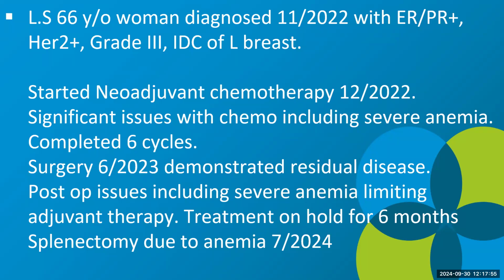So we had wanted to put her on more aggressive HER2 directed therapy in the adjuvant setting because she had evidence of residual disease, but her anemia was extremely limiting. She was actually requiring blood transfusions every other week. So treatment at that time had to be put on hold.